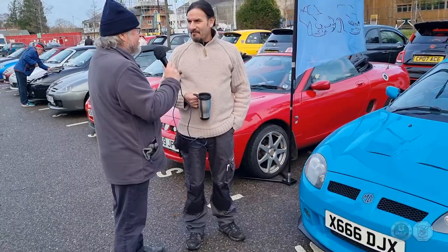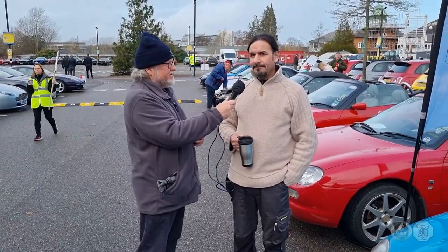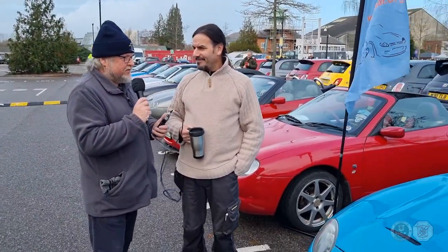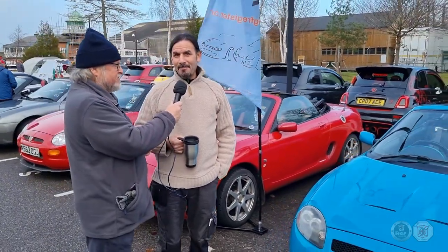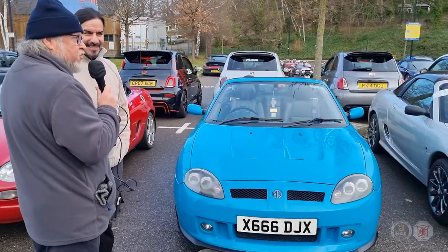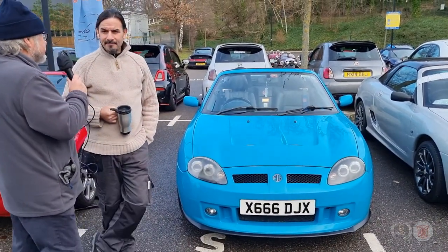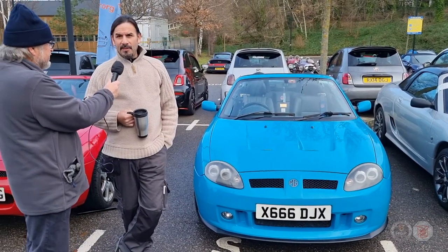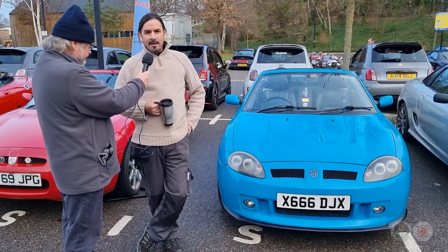Not that new though, is it? No, it was 2003, January 2004, I picked it up. And we got it in this colour today, which is? Porsche Miami Blue. And it wasn't this colour originally, obviously. So talk us through your colour changes on this one. Well, when I bought it, it was X-Power grey with the grey roof, leather trim.